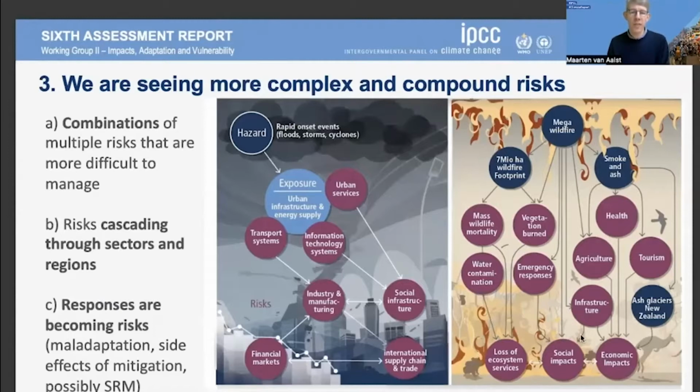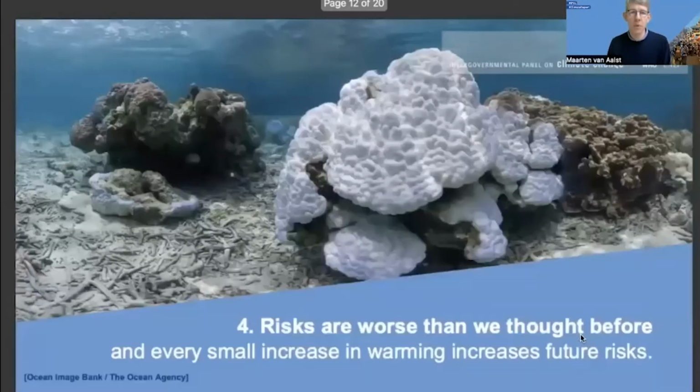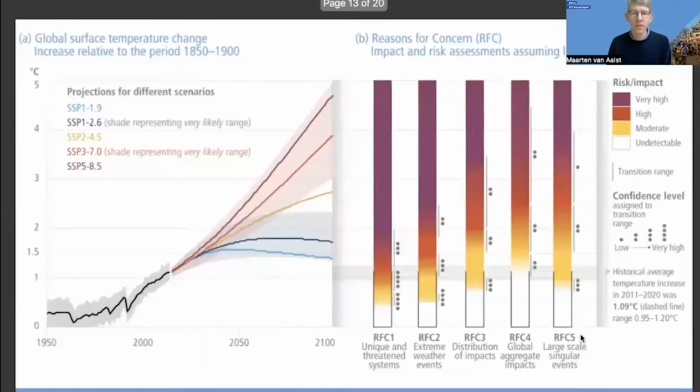This complexity of risks is an increasing character of the climate risks we're facing today, making it harder also to estimate quantitatively what exactly we're facing. But the concerns have clearly gone up. And that then also means that the risks are worse than we thought before. And every small increase in warming increases future risks.